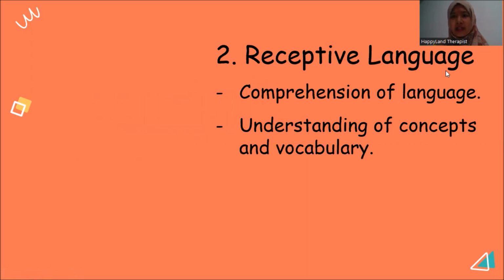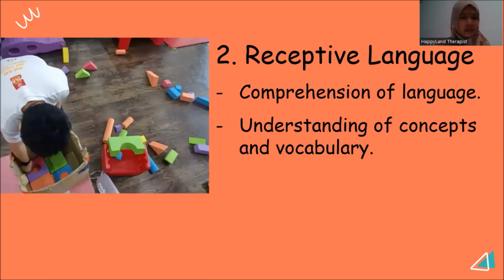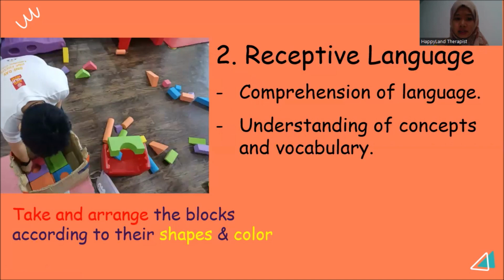receptive language. Okay, to be able to follow instruction, the child is required to comprehend the language, to understand the concept and vocabulary. For example, in this picture, the instruction given was to take and arrange the blocks according to their shapes and color. To follow this instruction, the child is required to understand the language being used by the therapist, and to understand the concepts and vocabulary. What is take and arrange? What is blocks? And how to differentiate the shapes and the color of the blocks.